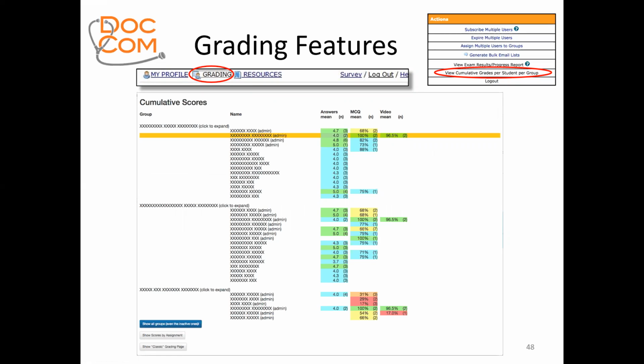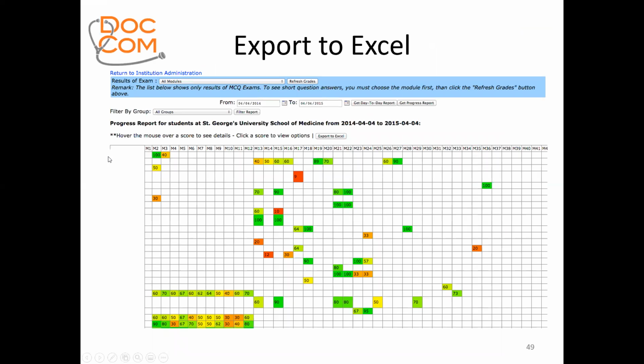So we do have grading features which you can use. Here we have the groups, and here are the people, and this is their aggregated score. This is multiple choice scores, video scores, so these are the comprehension scores. And then you can also look at each person's scores, and the people will be down here. They've been whited out. These are the modules across. These are color coded, so you can see that the top scores are green and the low scores are red. And you can easily see by this who's doing well, who has done a lot, and perhaps what particular modules might need more reinforcement.